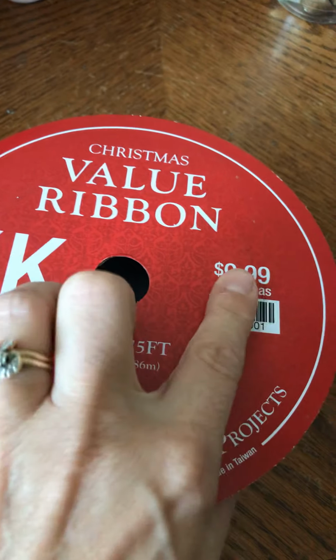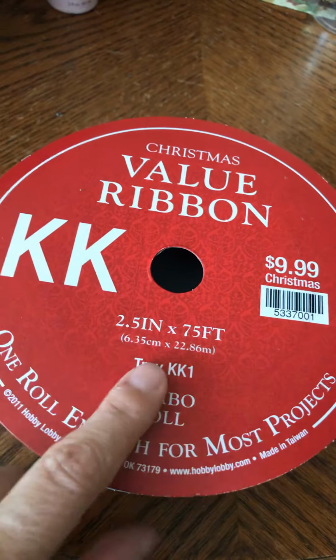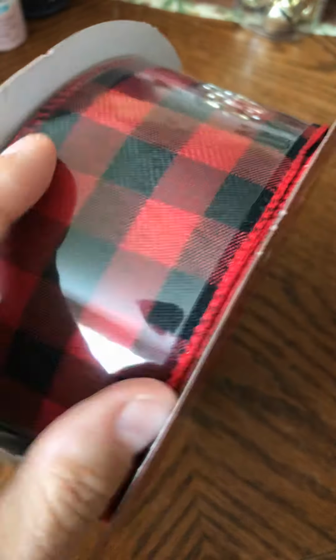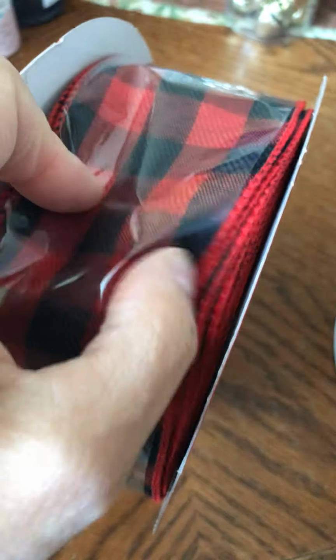I also found all their Christmas stuff was 50% off, so this was $9.99. It's 75 feet, so it's actually a lot bigger than the one I got at Walmart. I went to Walmart first, and Hobby Lobby's ribbon was a little bit better priced.